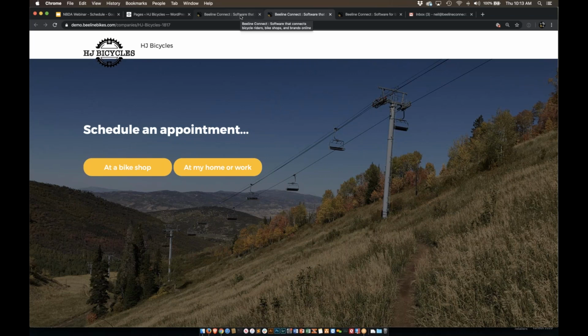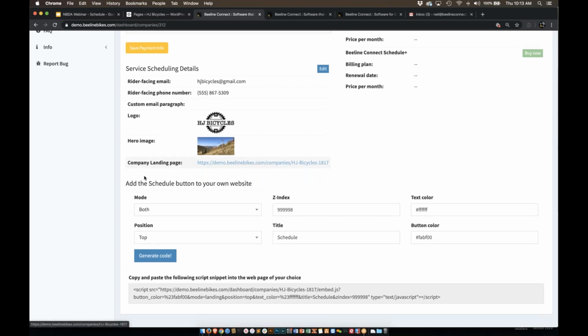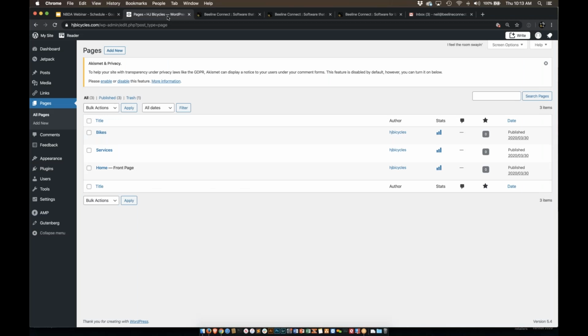I'm going to actually run through the demonstration of a little bit more integrated method, which is adding this scheduling button. And so with these different criteria, including the colors and how you want that button to be presented on your website, you can generate this snippet of code. And I'm going to jump here to just the back end of a WordPress management tool. I real quickly spun up a website using WordPress.